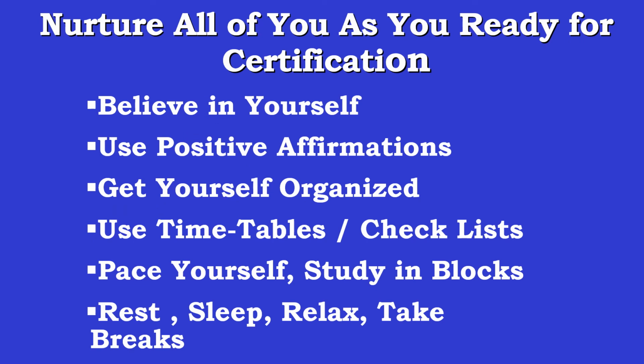Nurture all of yourself as you're ready for certification. Believe in yourself. Use positive affirmation. Get yourself organized. Use timetables and checklists. Pace yourself. Study in blocks. Rest, sleep, relax, and take breaks. Once you have finished the examination, you will be notified of your score prior to leaving.